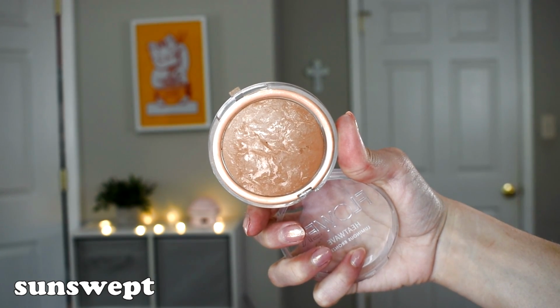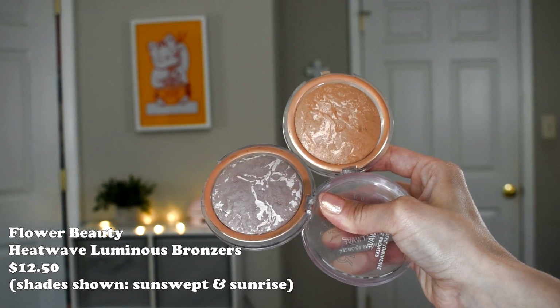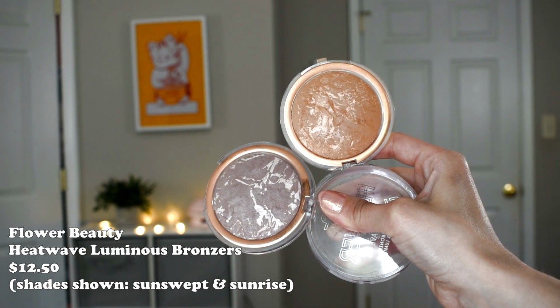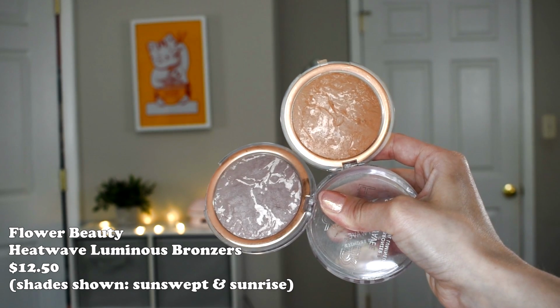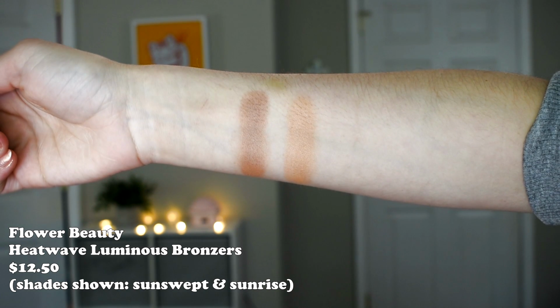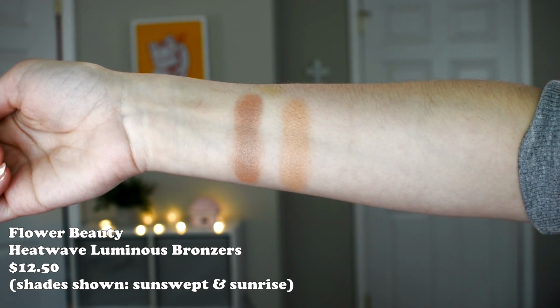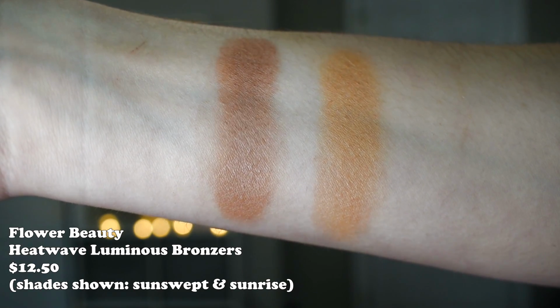For me personally, in my complexion, I do prefer the cool tone one, Sunrise, but I like the warmer tone one, Sunswept, if I'm doing a super bronzy, summery look, or if I have a lot of color to my skin. If I'm super tan, I do reach into this one. Sometimes I like to mix them as well, just because there's not a perfect neutral shade. It's very cool or very warm. So that would be my only complaint with this formula, is that I do wish there were more shades available, but the formula itself is so gorgeous.